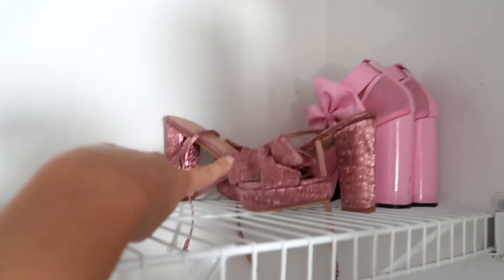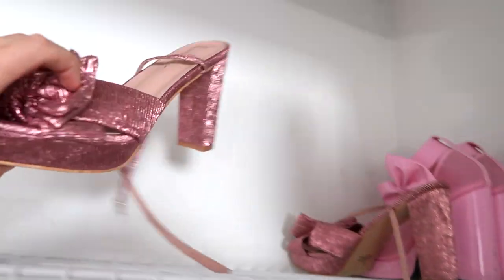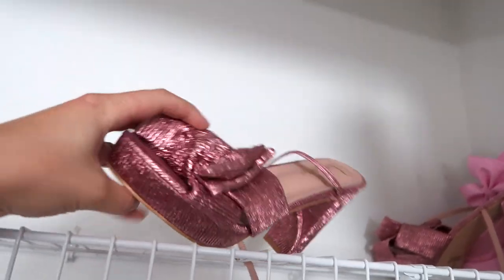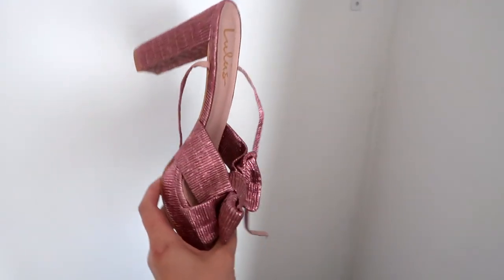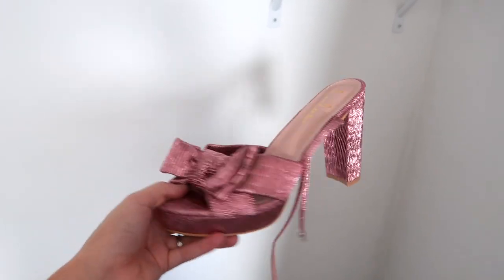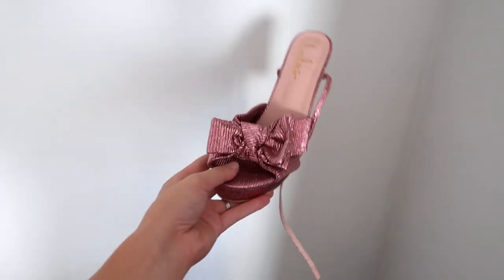Oh, and I did want to mention, I do have these up here, which I like for pictures, but honestly, these really are not all that comfortable. I thought that these would be like a really good dupe for the Loeffler Randall. I don't know if that's how you pronounce the name, but those really fancy, expensive shoes. But I just find with the heel, it's just too much. I really would like a lower heel.